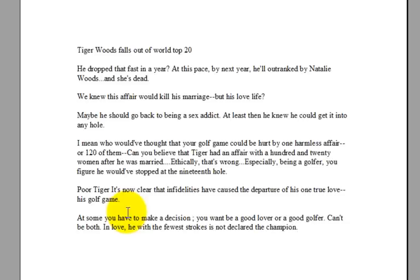At some point, you have to make a decision. You want to be a good golfer or a good lover? Can't be both in love. You see, because in love, he with the fewest strokes is not declared... Then you see, let's do a focuser. You see, because in love, let's put that in quotes, in love, he with the fewest strokes is not declared the champion. There's a better verbiage there. There's got to be some better players.